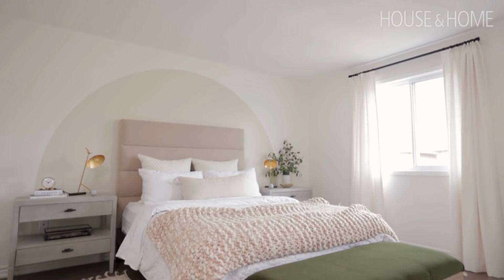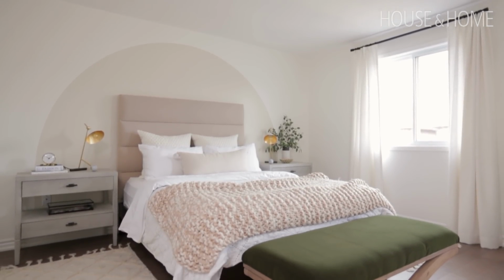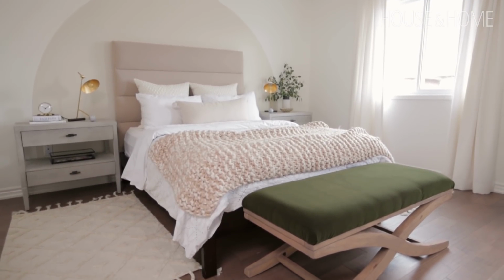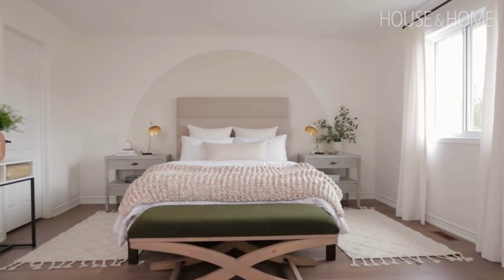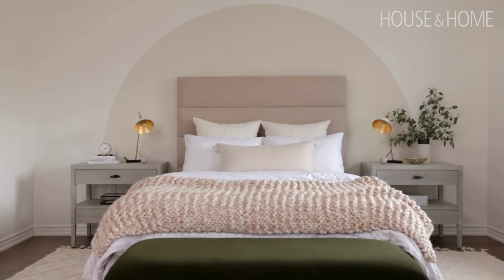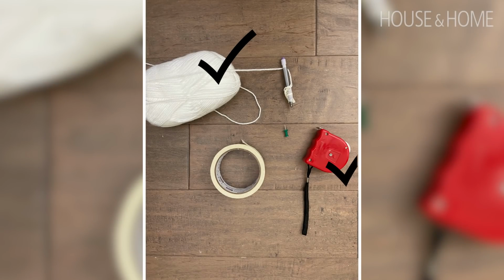The arch was a way of creating interest on the headboard wall. I wanted it to be something more than just a cream wall, but I also wanted to avoid the sharp straight lines of art or framed images. So I came up with just a soft way to do this tone-on-tone visual interest without being too bossy. The arch itself was a great DIY, and I'm not a big DIYer, so it was pretty easy. The whole family got involved. And really all you need is string, a tape measure, a pencil, and a thumbtack, essentially.